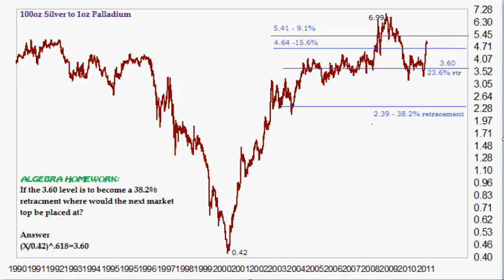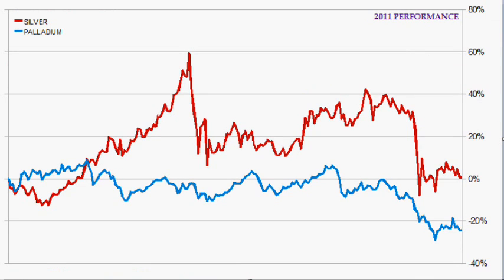And finally, we'll take a look at the performance for silver and palladium for the year. Silver is colored in red, palladium colored in blue. And it's pretty much been a break-even month, break-even year for that of silver. Silver closed the year of 2010 at roughly around $30 per ounce. And well, that's where we are right now, roughly at around $30 per ounce, which is why it has gained around 0% for the year, where palladium is down over 20%.